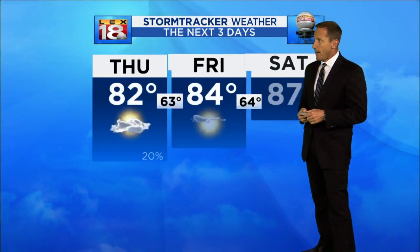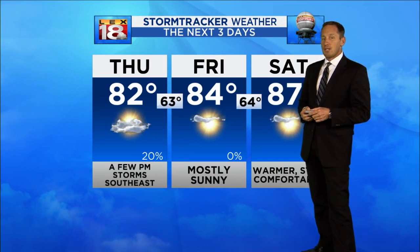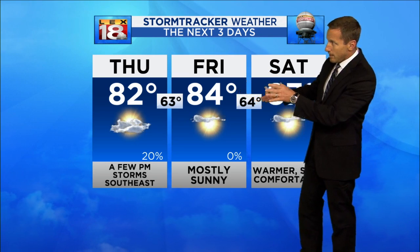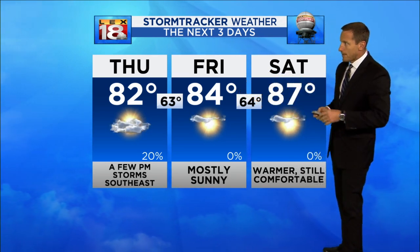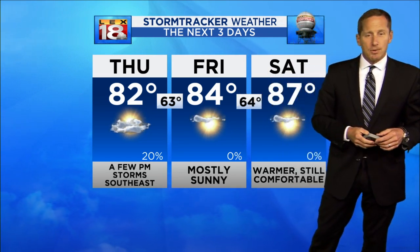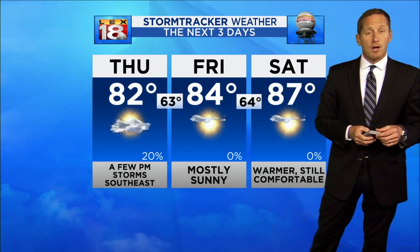61 degrees right now. Highs are going to slowly edge from the low 80s today to the mid 80s down south, and then eventually start to creep up and probably hit 90 by the end of the weekend. So yes, that heat will gradually rise. We'll talk about any shower and storm chance that goes along with it coming up.